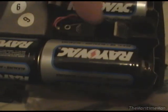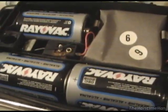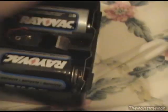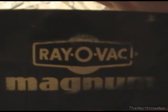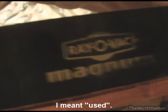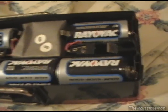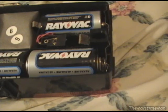So, I assume these pull out to change the krypton bulbs. How fitting, I have Rayovac batteries in a Rayovac light. Notice the old Rayovac logo. I don't know when that logo was made. I know back in the 1980s, Rayovac was using this logo in addition to a newer style logo. They were being used simultaneously. Kind of odd, but that's what they did.